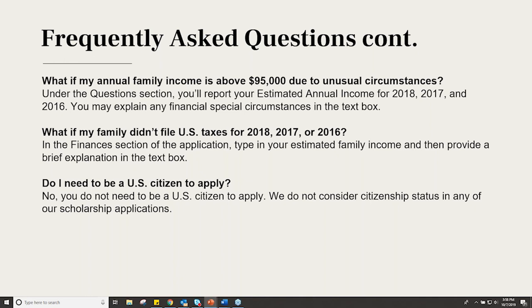So at this point, the only thing that you'll need to include as financial verification is a text box where you'll enter in, let's say your family makes $50,000 a year, you'll enter in 50000. And that's all we ask for now in the Common App. If you are selected to the semifinalist position and you get notified in January, we will ask you to submit financial verification documents and tax documents. But that is not something to worry about now. It's just something to think about and to know that you'll most likely need to collect that in January, should you be selected as a semifinalist.